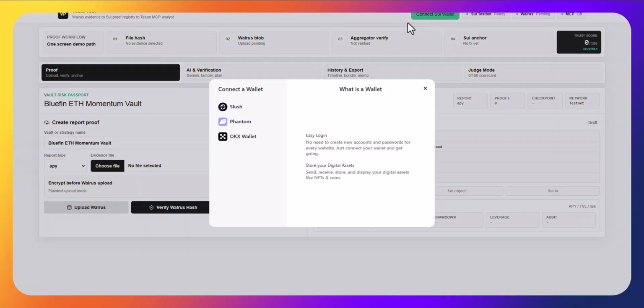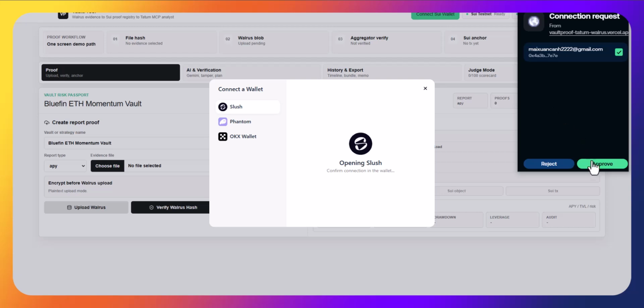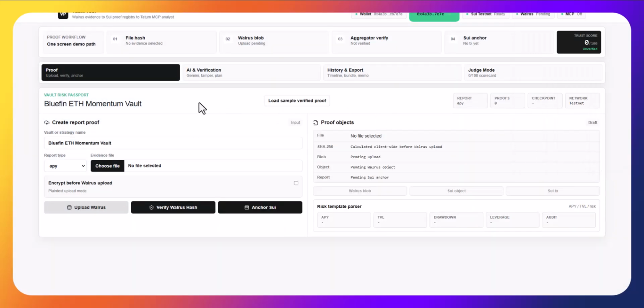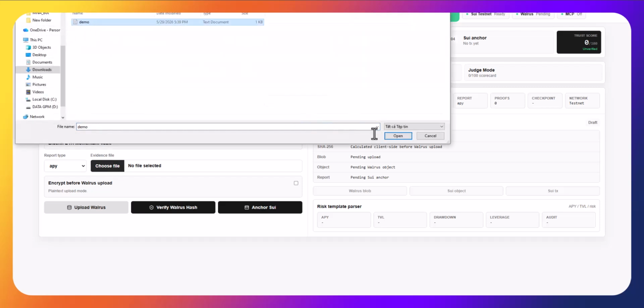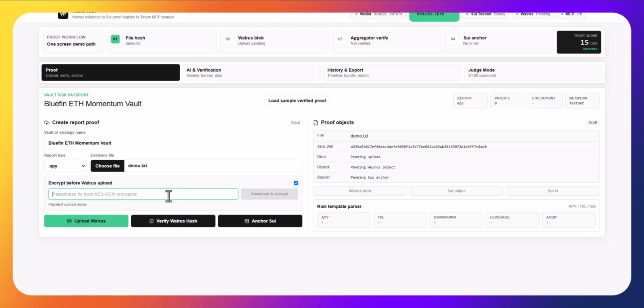DeFi users rely on APY reports, strategy updates, audits, and AI-generated analysis. But most of that evidence is still off-chain and mutable. A PDF or dashboard can change after users have already acted on it. VaultProof creates a verifiable evidence trail for those reports.